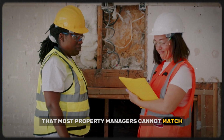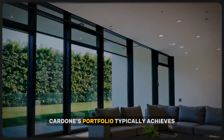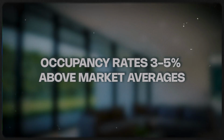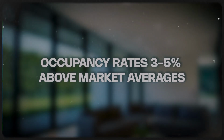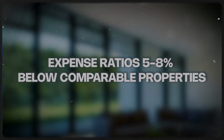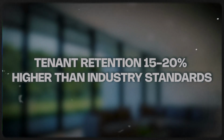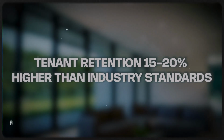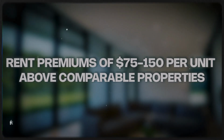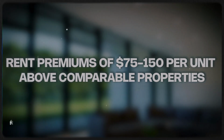By centralizing certain functions while maintaining on-site teams for others, they've achieved operational efficiencies that most property managers cannot match. The results are remarkable. Cardone's portfolio typically achieves: 1. Occupancy rates 3 to 5% above market averages. 2. Expense ratios 5 to 8% below comparable properties. 3. Tenant retention 15 to 20% higher than industry standards. 4. Rent premiums of $75 to $150 per unit above comparable properties.